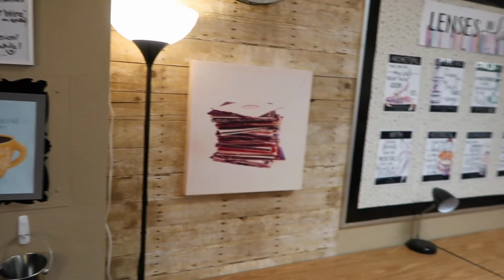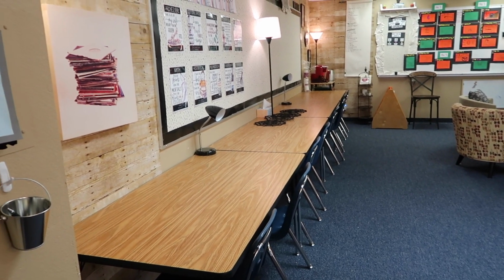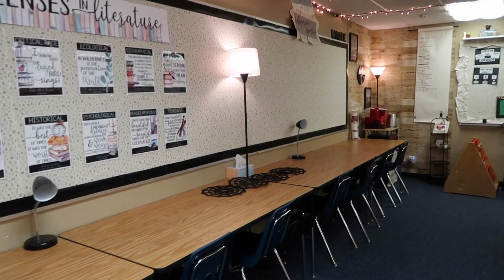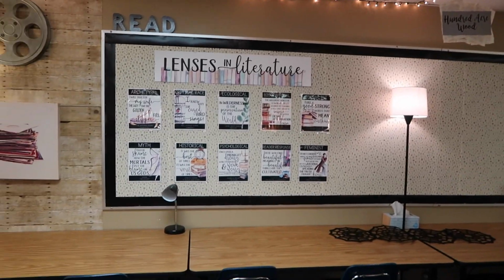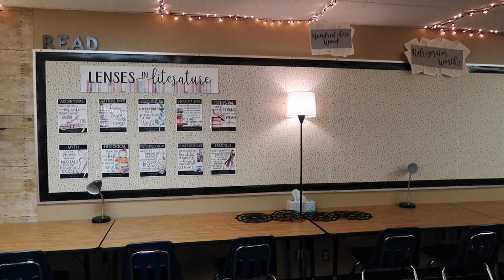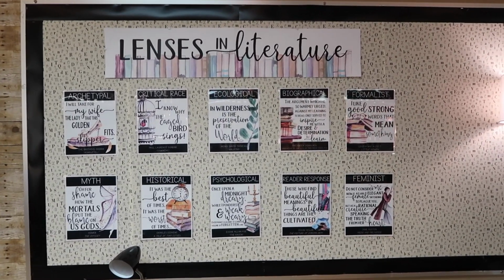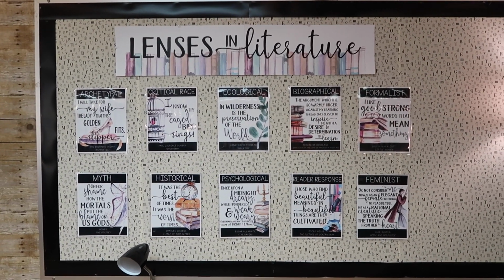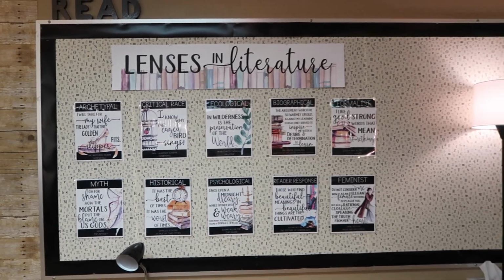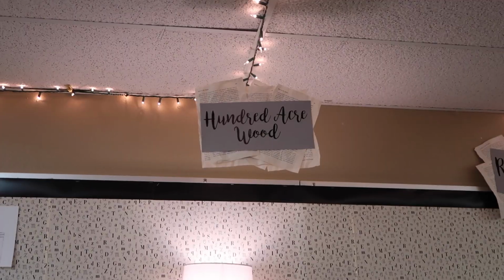And then as we move down, this is my first of 6 seating areas. This big long table seats 8 chairs, and my seating groups are normally 6 or 7, so this one's actually a perfect one. But I love the way that the boards turned out up behind it, the bulletin board, where it says read and write up at the top. These lenses in literature, if you haven't seen these before, are the posters from Jenna Copper, Cop Teaching, and she sells them on her Teachers Pay Teachers store, and they're phenomenal. Each of the 6 seating areas that you're about to see in this room are named. This one is named the 100-Acre Wood.